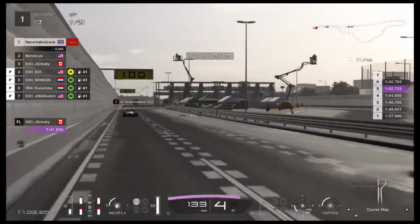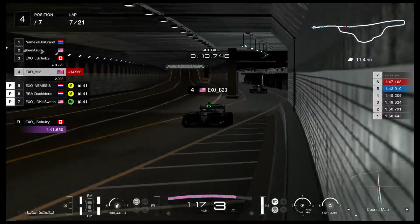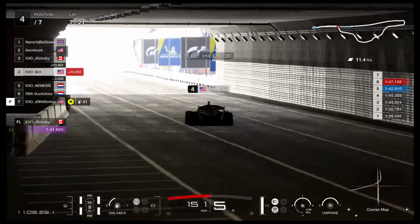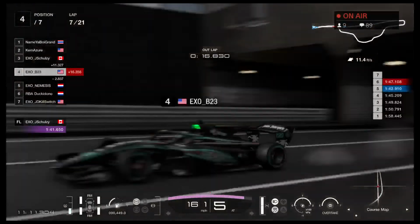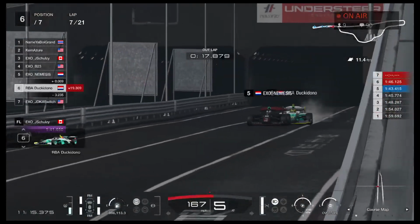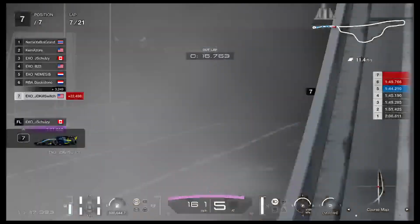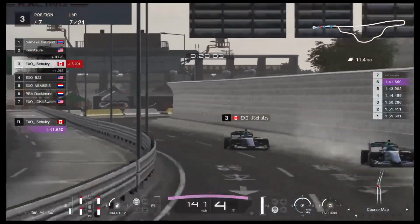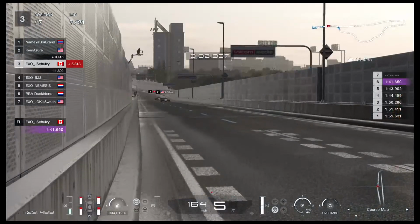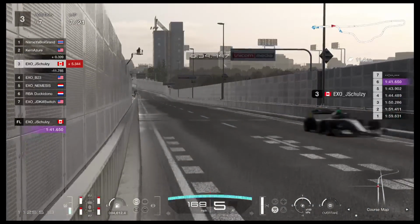I think this is going to be a slick track, and we're seeing a lot of drivers now go into the pits for these slick tires now. So we got B23 on the mediums. Looks like all of these drivers have actually gone to the mediums. The only drivers still out on those inters are the two Hololive Racing drivers and the high caliber driver.